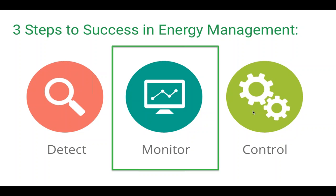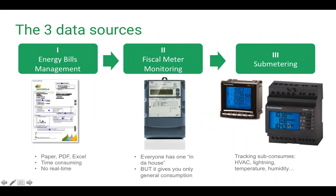And of course, what are we going to monitor or get from hardware? Let's think first, before Alfonso gets into detail, about the basic data sources that we have to get energy data. First of all, the energy bills. Everyone has energy bills, but what happens with them? You have a lot of paper on your table. You have to write it and analyze it, and the information you can get is very low.